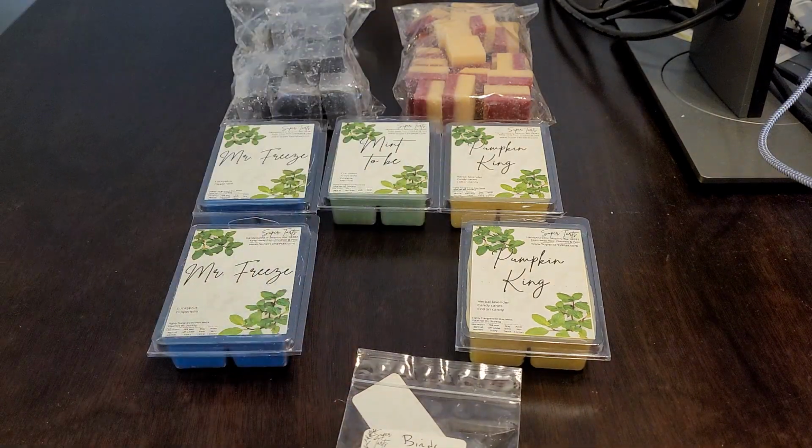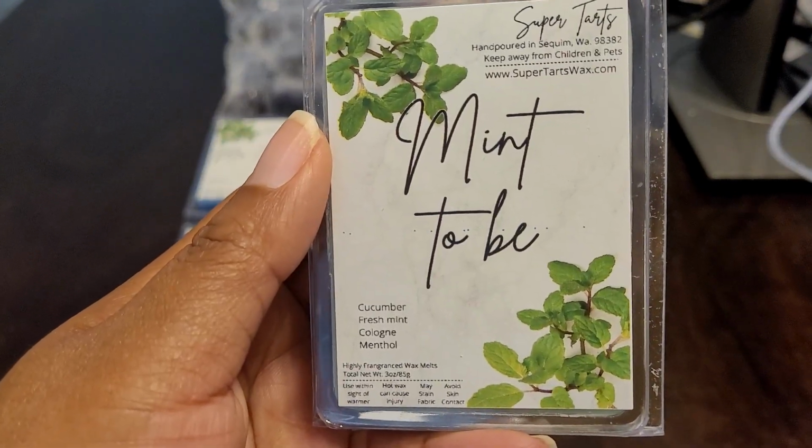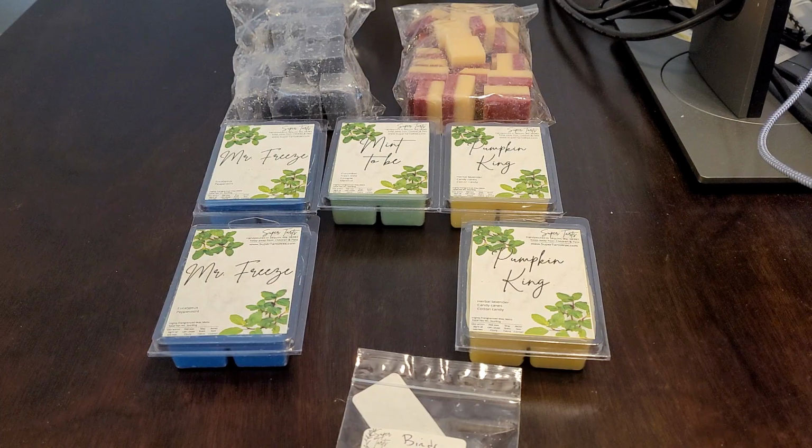Then I got Mint to Be, and this is cucumber, fresh mint, cologne, and menthol. I'm trying to get this one out. So I definitely can pick up some of the cucumber. I get more of the mint. A little bit of the menthol. The fresh mint is coming through a little bit more. Not really picking up cologne right now, but maybe that'll change on warm.